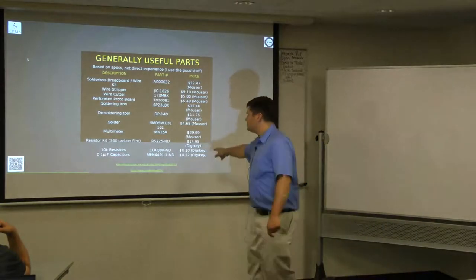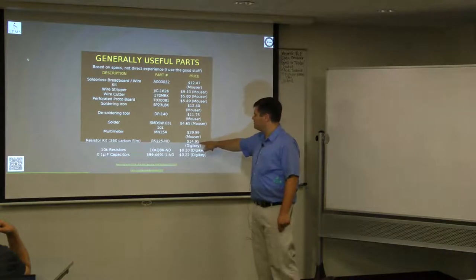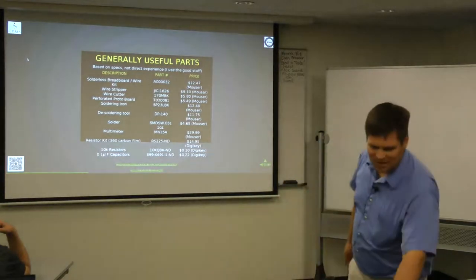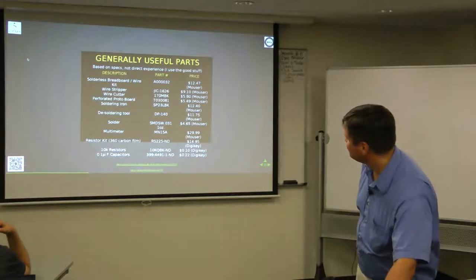Yeah, so DigiKey, 360 carbon film resistors for $15. So for $15 you can have a supply to play around with.